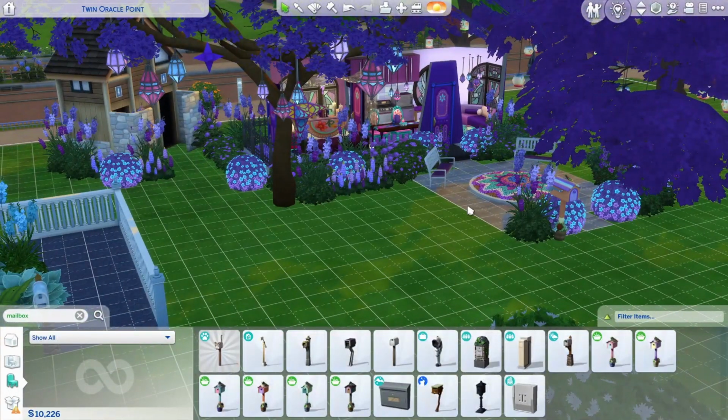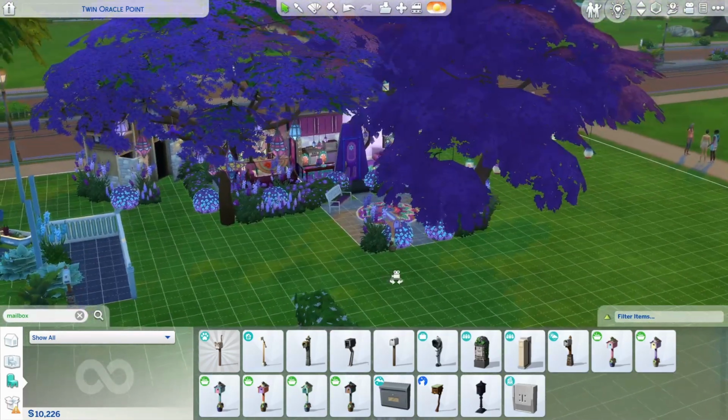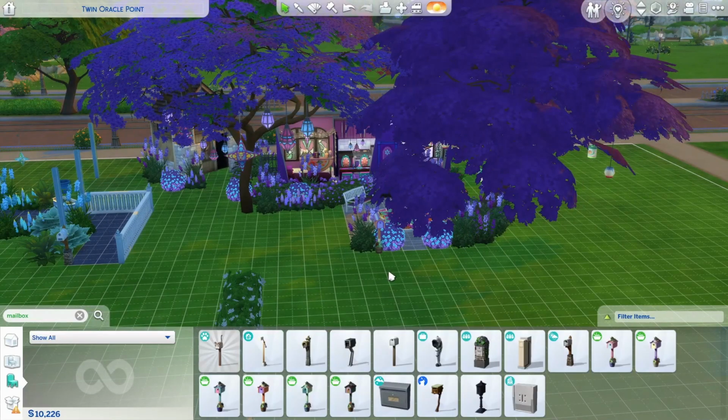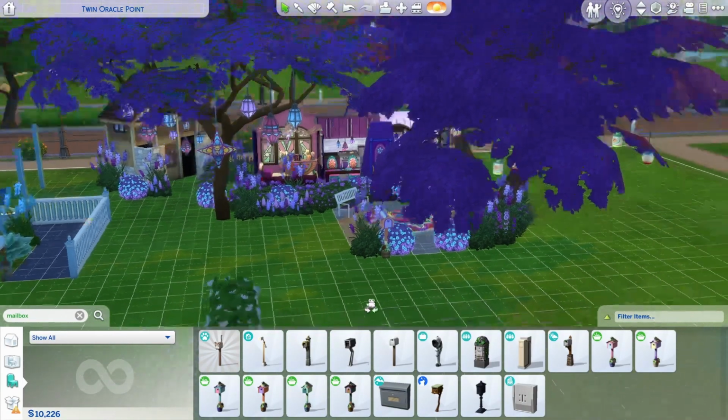Next time is going to be either black or white. I'm not sure which one I'll do next. Pink. No, never mind, sorry. Pink is next, and then black and white. So tune in for that.